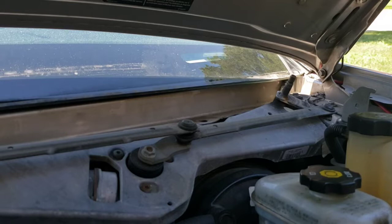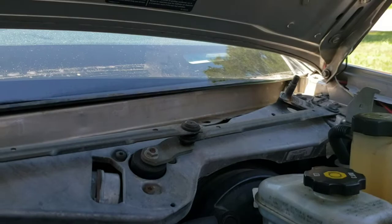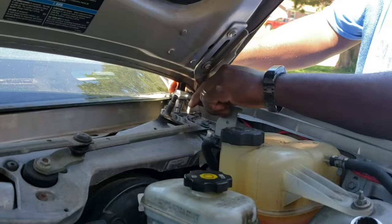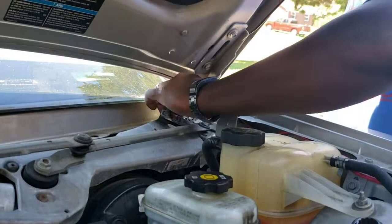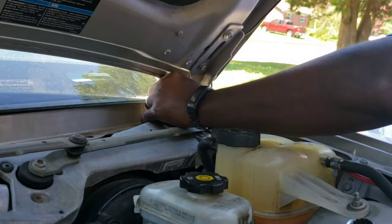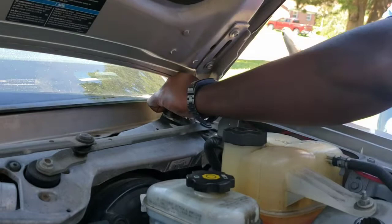So I'm using a 3/8, 10. So 3/8, 10 right here, 3/8, 10 right there. I'm gonna get this out. Kind of a tight spot, so you're gonna have to loosen it with the wrench and then take the end off and then twist it with your hand, and it should come right up. So you just keep twisting until you get it kind of loose. You'll know. Yep, it's off.